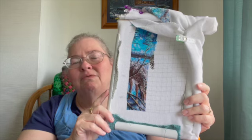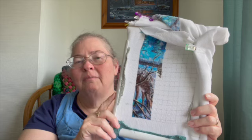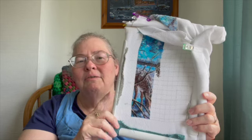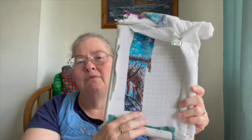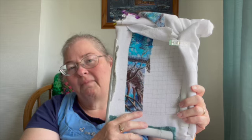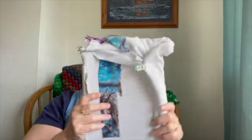There for a while, I wasn't able to stitch much, so I'm happy to get back and start doing it. I'm looking forward. I know it's quite a while. Probably got another week and a half, 2 weeks before I get to the bottom. But I'm happy to have the bottom to look forward to.